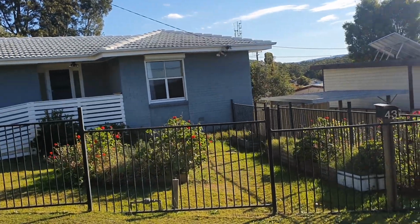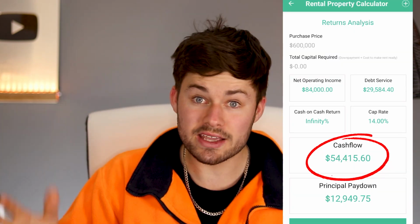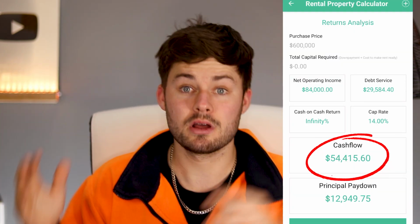So I'm about to show you my second ever investment property that I got for $0, meaning the bank completely financed the whole thing. And not only is this a completely free house that I had to put up none of my own money, this house is now going to be making me an extra $50,000 a year of income in my pocket, plus paying the house off by itself over the next 30 years.